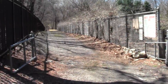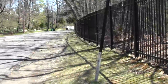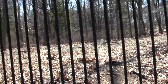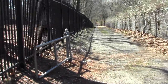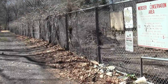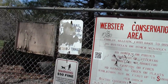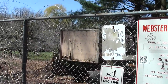I'm here in hopelessly upscale Chestnut Hill in Newton, where the rich folks live. And this is a formal garden of some kind which the public can visit, called Houghton Garden. I'll probably explore it later. My main aim today is to make sense of this place, the Webster Conservation Area.